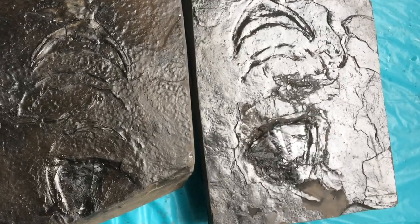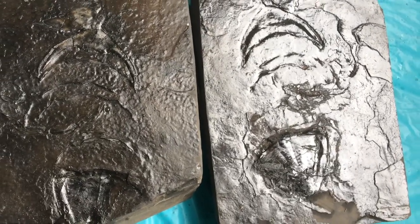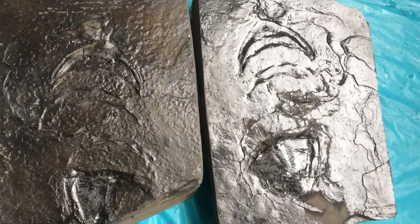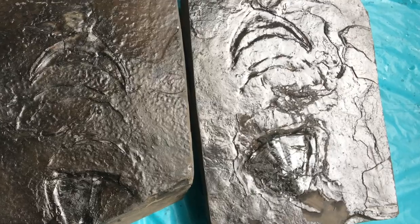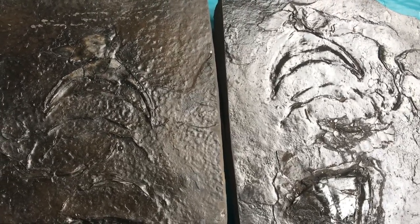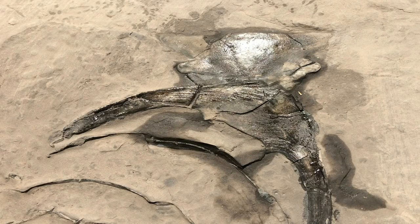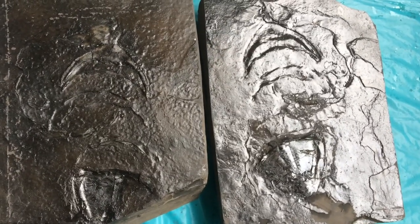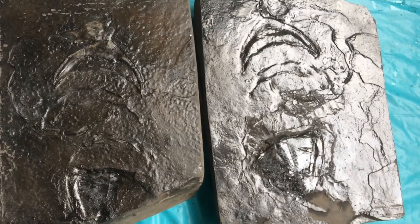So here we have the finished product. The Isotelus gigantus, or Isotelus maximus, whichever it turns out to be. Cut out both halves with the top part of the head molting off. So this was a molt, the creature actually surviving beyond shedding the shell, some 420 million years ago during the Ordovician period.